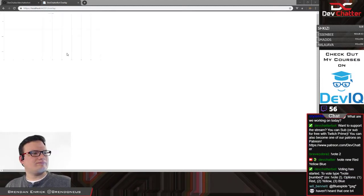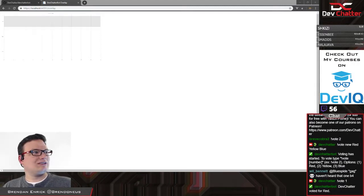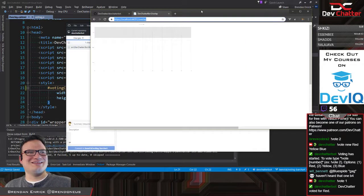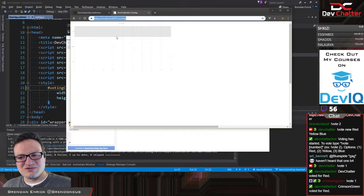Oh! It didn't scale nicely, but you can see it right here. See this tiny little thing? There you go. You can't read any of that text. That is terrible. That is really not nice. Crimson green votes for red?